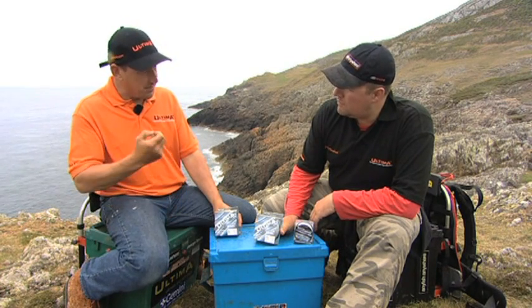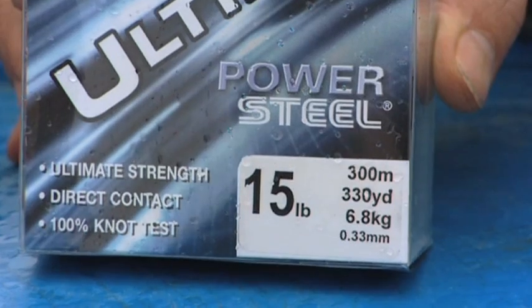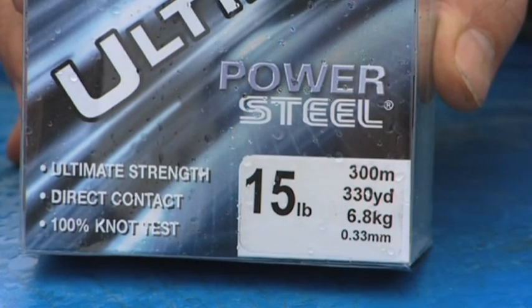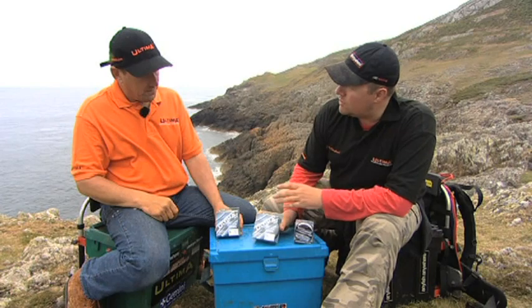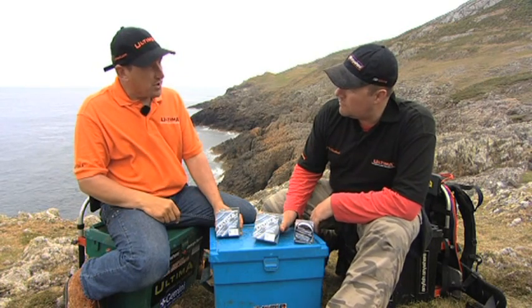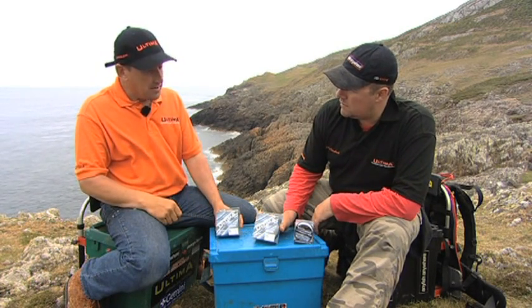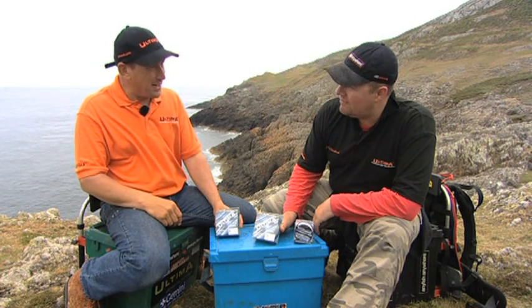You're casting miles further because your diameter's right down. Your knot strength's there, so you haven't got any worries about getting the fish in. Go for it, give it a go. If you are using the lighter lines, use a tapered shock leader with something like that. Just get your tapered leader to suit the line that you're using, and obviously to suit the lead you're using as well.